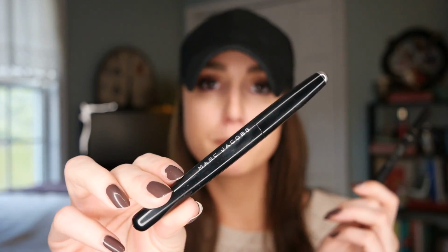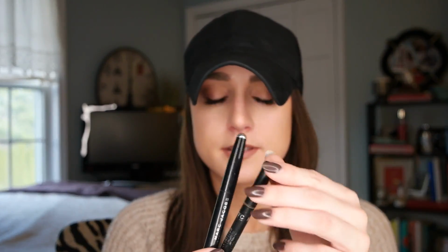So these are 2 liquid liners. One is the Marc Jacobs Magic Marker Precision, and this is the NYC High Definition Marker. Both of these are felt tips. The NYC, I've repurchased this a few times, and it's cheap and it's a great option if you're looking for a good felt liner, but I find that it dries out really quickly, which is the toss-up. So if you pay $1 or $2 for a product and you can't use it for that long, is it worth it, or do you want something that's gonna last a little longer?